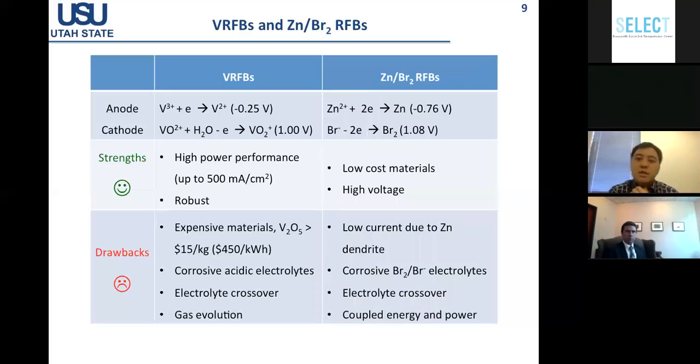So let's look at zinc bromide chemistry. The chemistry is also very straightforward. On the cathode, you undergo zinc reduction, 2-electron reduction to zinc metal. And on the anode side, bromide undergoes oxidation to form bromine. Okay, the voltage is very high. You can reach almost 1.8 volt for this design. The good thing about this zinc bromine battery is it's a simple chemistry, no rare materials, and a high voltage system.